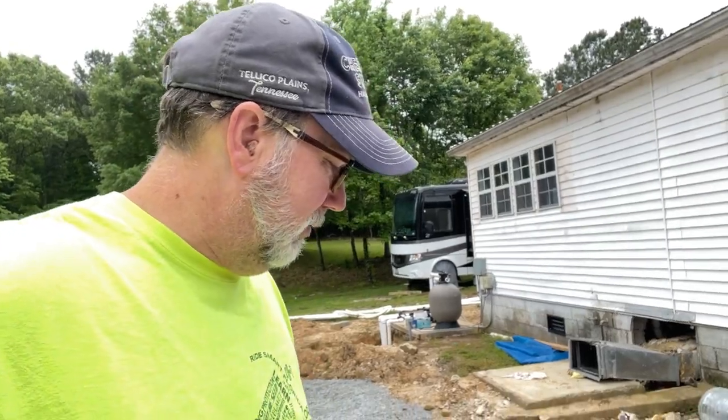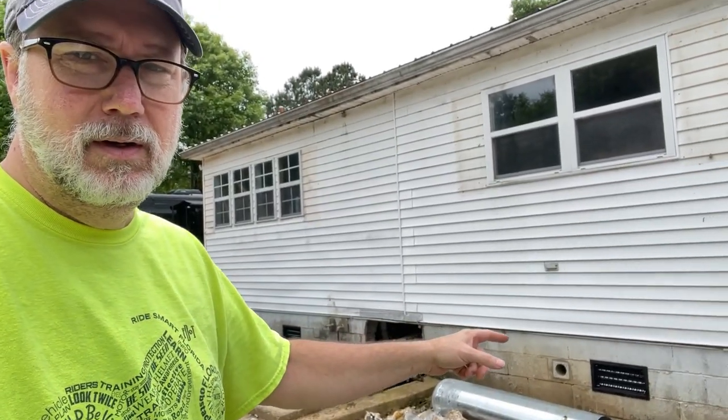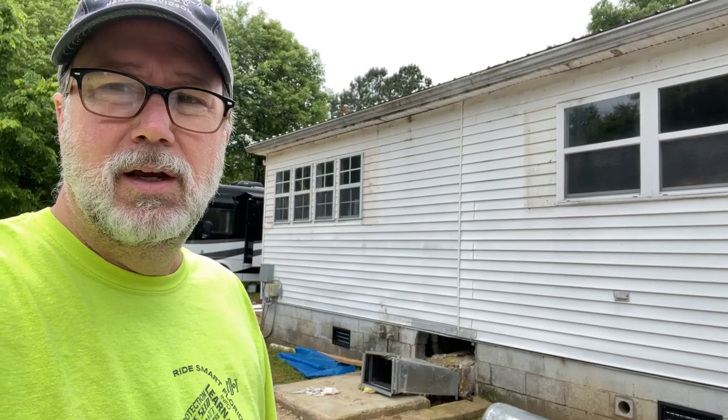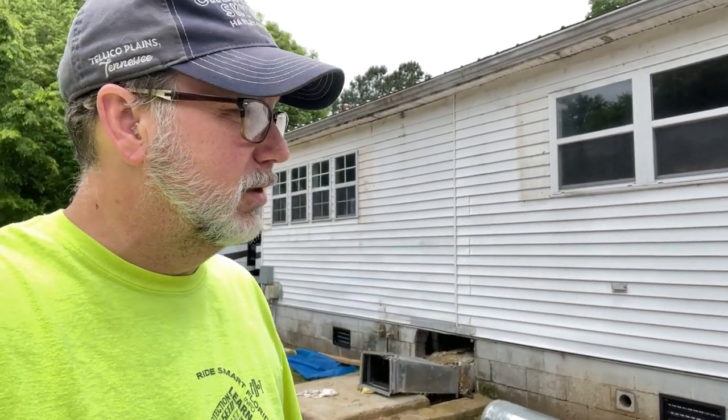I did find something yesterday that I've gotta fix today. You see this vent right about here? That's the dryer vent, and it was completely disconnected underneath, and it also had a droop down in it, and it was filled with water, so that explains why our dryer was not drying as well as we thought it should be. So I've got some new dryer vent.